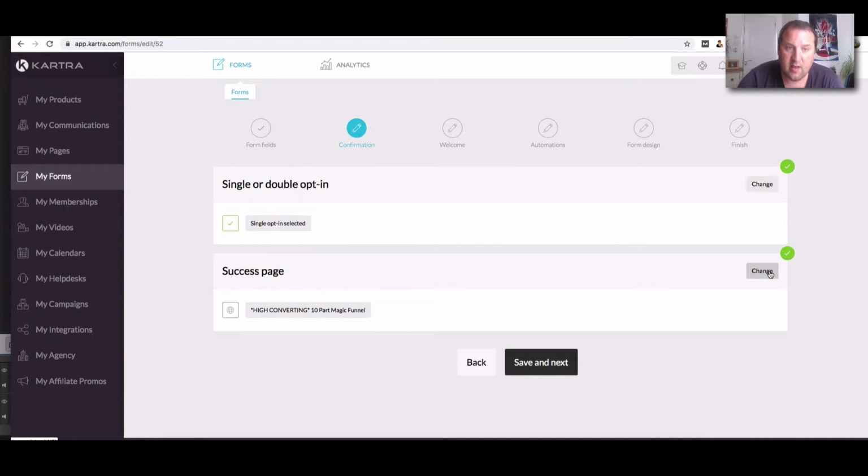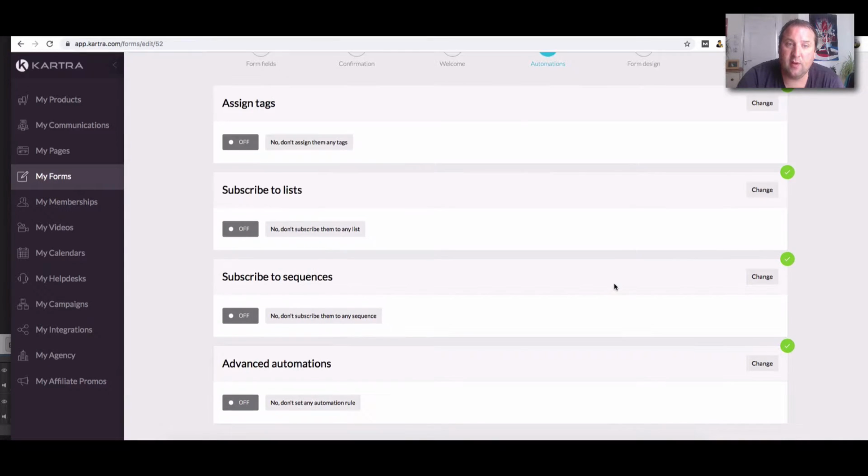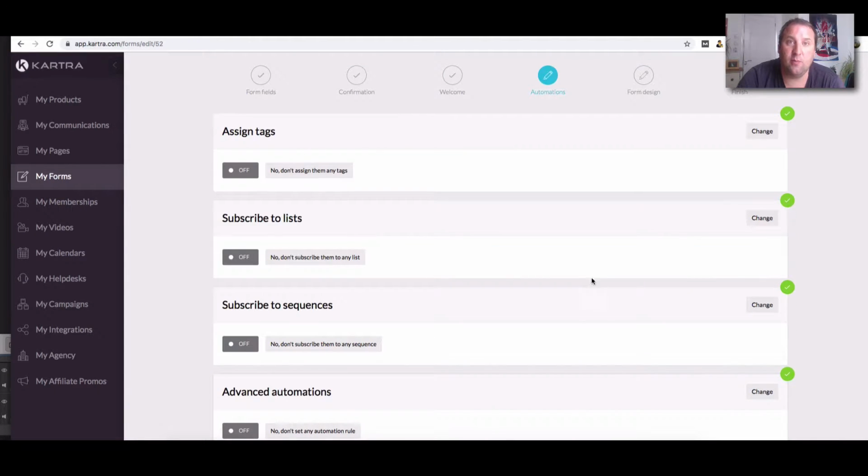page, and then we can create the tags again. We're not going to send a welcome message because we're actually going to send a sequence. You can, if you want to, just send a welcome message from here, but we're going to set up a sequence that's going to warm them up over a few days, so that those that opt in and see the VSL, we can send them back and get them more warmed up to opt in. And then we're going to assign a tag.